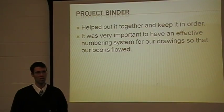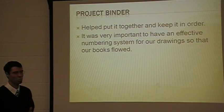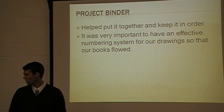I helped out with the project binder, keeping it organized and putting it together. This was important to help the whole flow of the entire project.